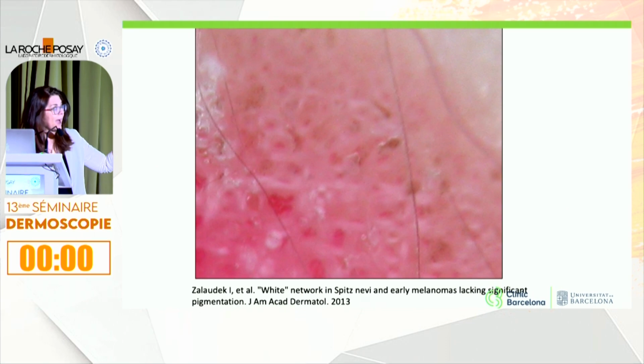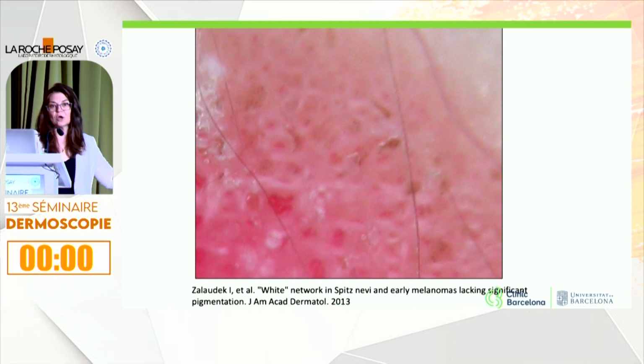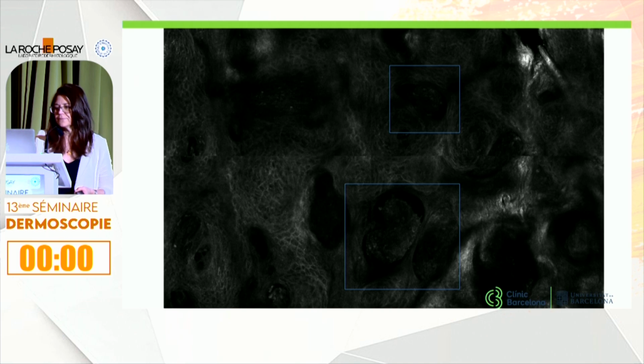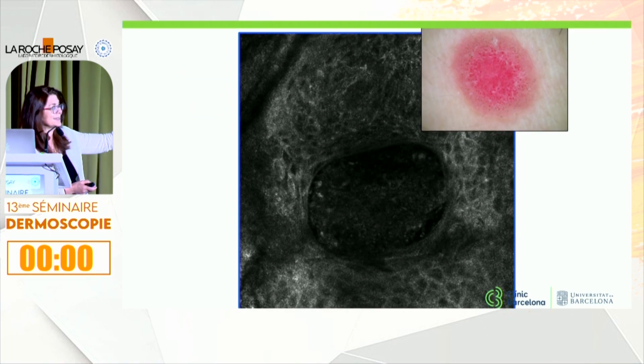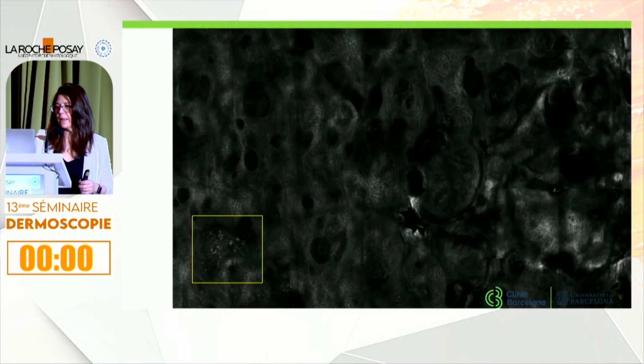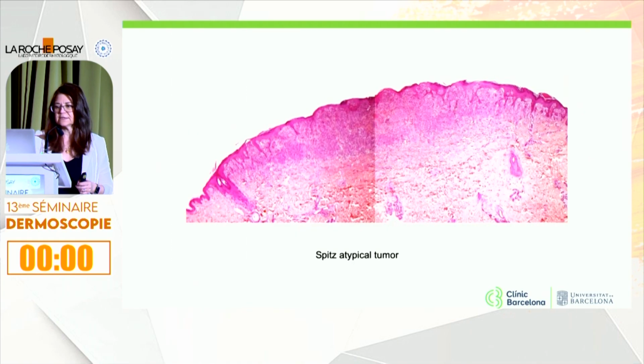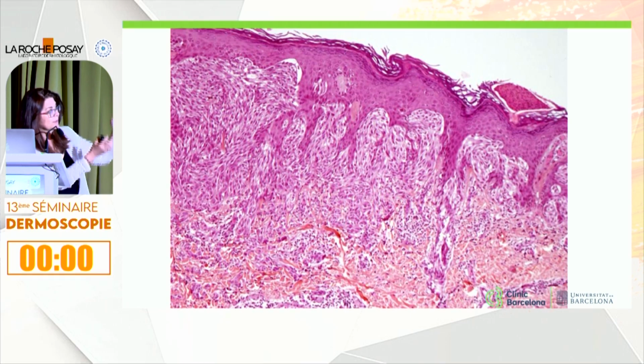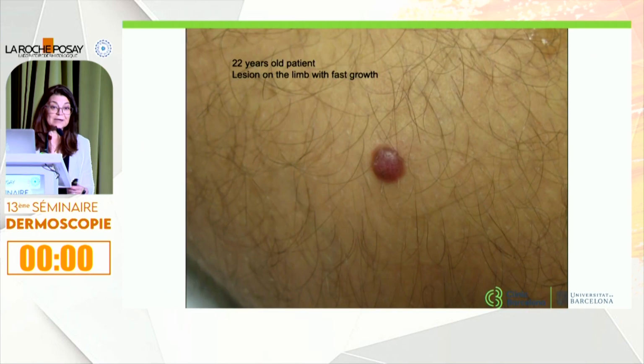And if you amplify, you can see these brown globules at the periphery. But it doesn't matter; with the pattern, you already know. With confocal microscopy, you can identify these atypical cells. It's fine. And these nests that are growing very high. And this is the Spitz again, with this banana shape and nests characteristic of the tumor.